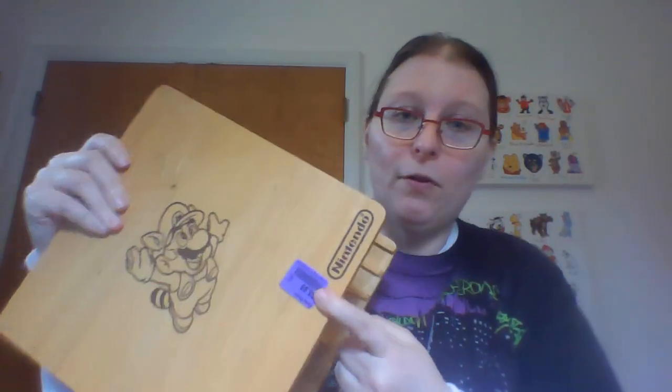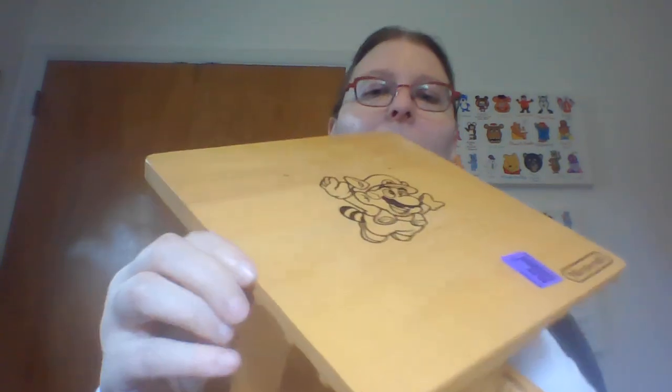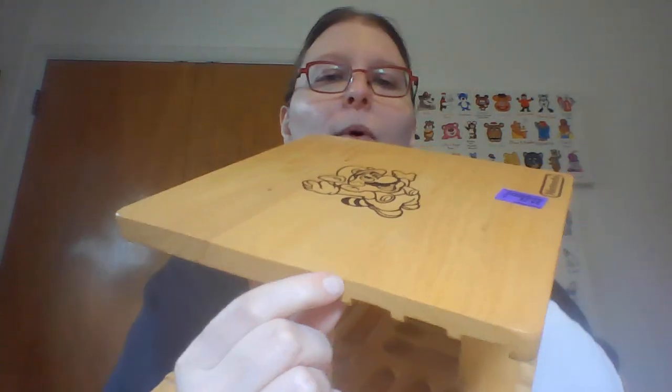And then Goodwill was good to me. We went today and we went earlier in the week. Today, the only thing I found was this cool Nintendo case. I paid up a little though for it. I paid $6. I did see there's a little bit of separation of the wood right here, and I will note that in my listing.